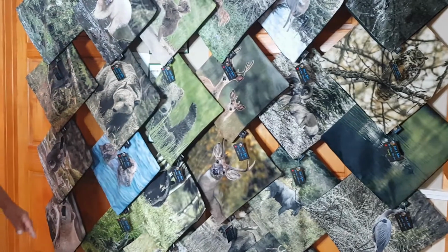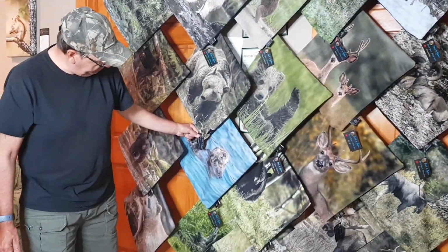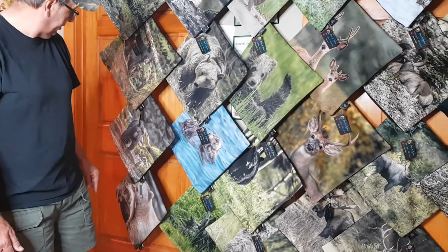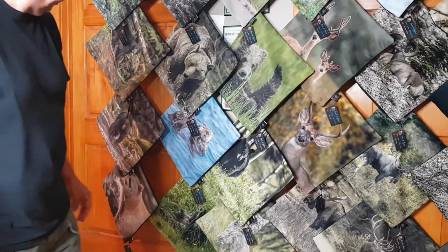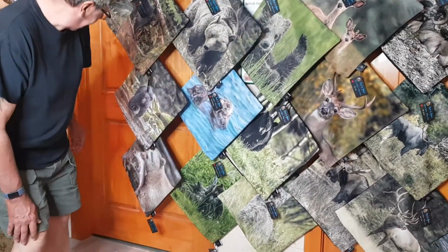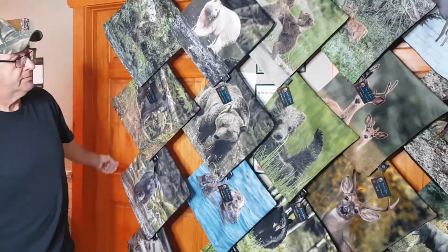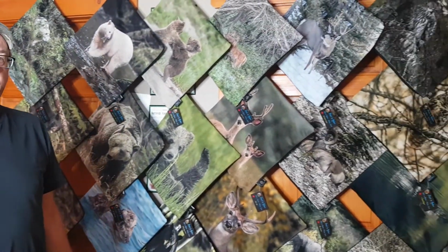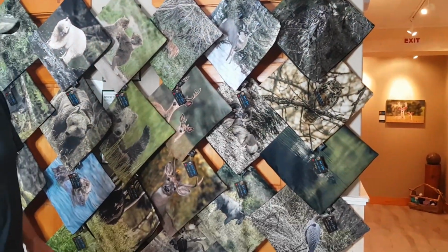We have quite a variety of different pillows. We even have an otter from the west coast. And we have some baby bears down there, Innocence down on the bottom. He's a pretty cute one, and definitely a very popular fellow as well. As you can see, we've got a variety of different wildlife images on our velveteen pillows, and these are 18-inch square pillows, and you'll see them on our website. We have them all listed there as well for you to see.